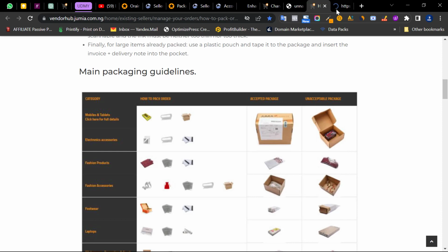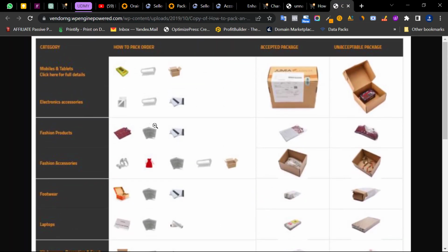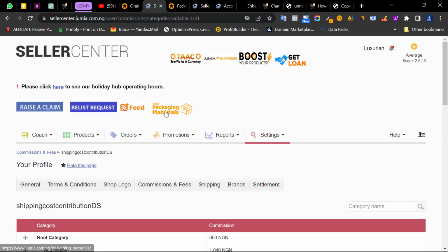Let me open this image so you can see it. So if you're selling something like this, this is like a tea, what is this? I don't know, I can't see it very well. So you have to use a flyer and bubble wrap. So you have to buy carton, bubble wrap. If you're selling a fashion item, you have to use a flyer and bubble wrap, or you can use a carton. You have to bubble wrap the item very well. So meaning you have to buy the Jumia packaging materials.